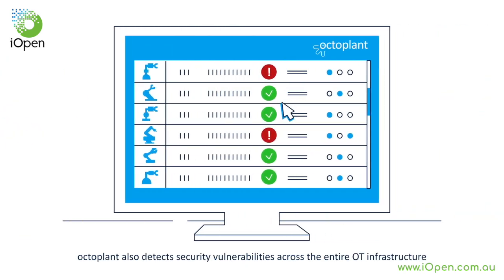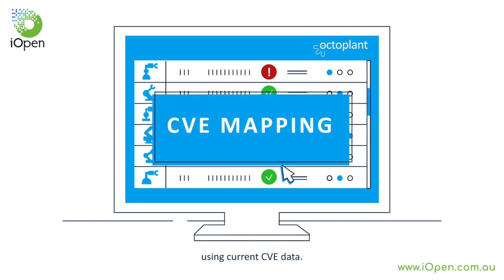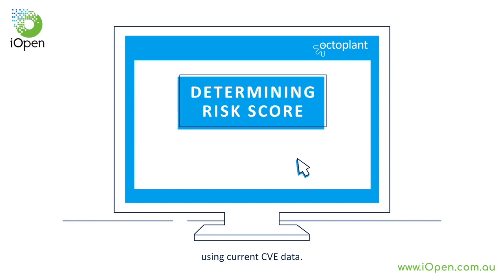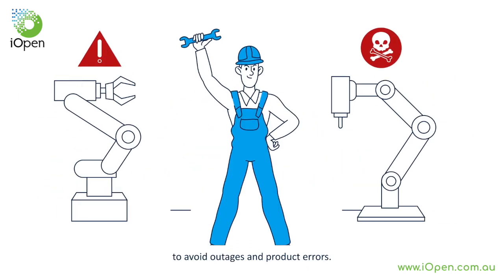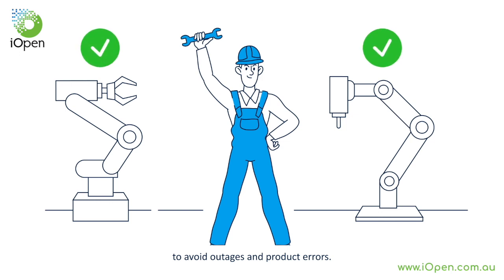Octoplant also detects security vulnerabilities across the entire OT infrastructure using current CVE data. Risk levels and critical security issues are identified at the click of a button to avoid outages and product errors.